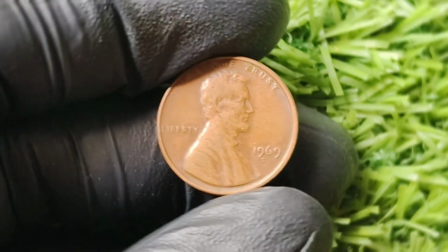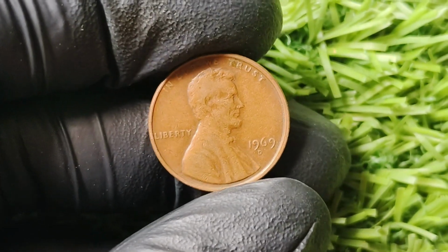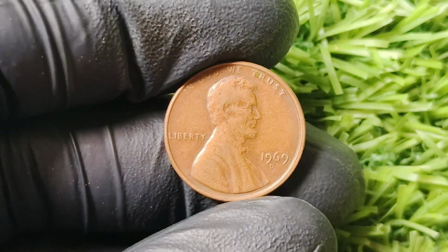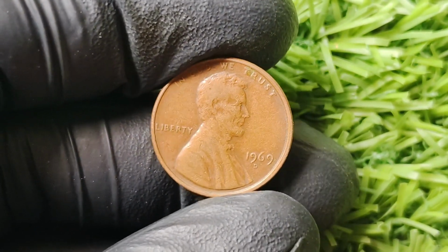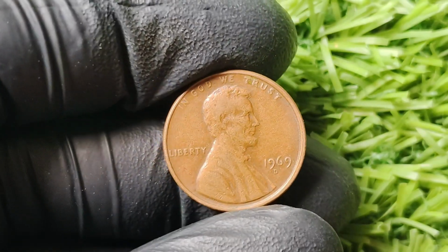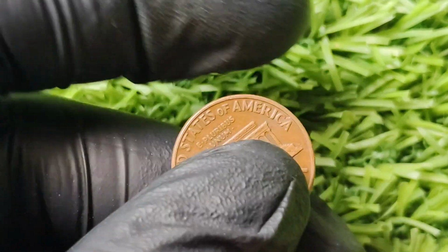It's also a snapshot of minting history. Back in the 60s, the US Mint was transitioning into more automated processes, so errors like this one are a peek into the evolution of coin making. It's like holding a piece of mechanical history in your hand.